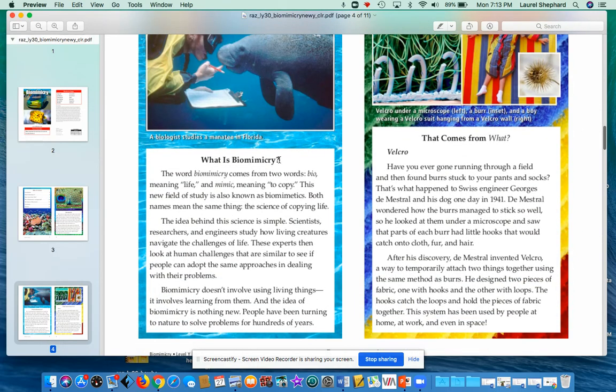What is biomimicry? The word biomimicry is two words, bio meaning life and mimic meaning to copy. This new field of study is also known as biomimetics. Both names mean the same thing, the science of copying life. The idea behind this science is simple. Scientists, researchers, and engineers study how living creatures navigate the challenges of life.